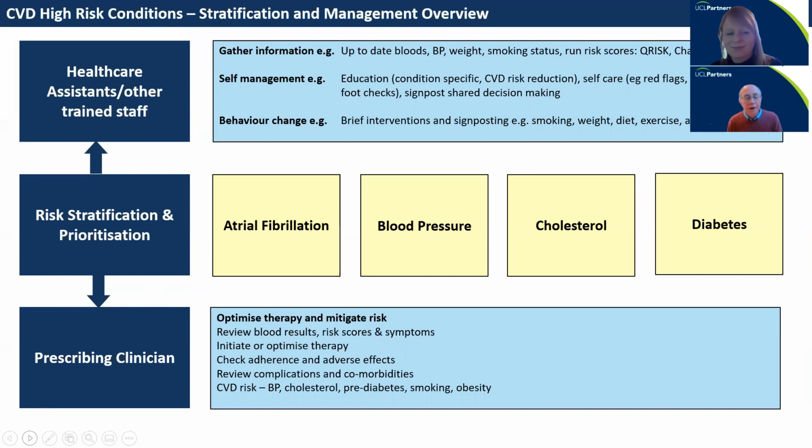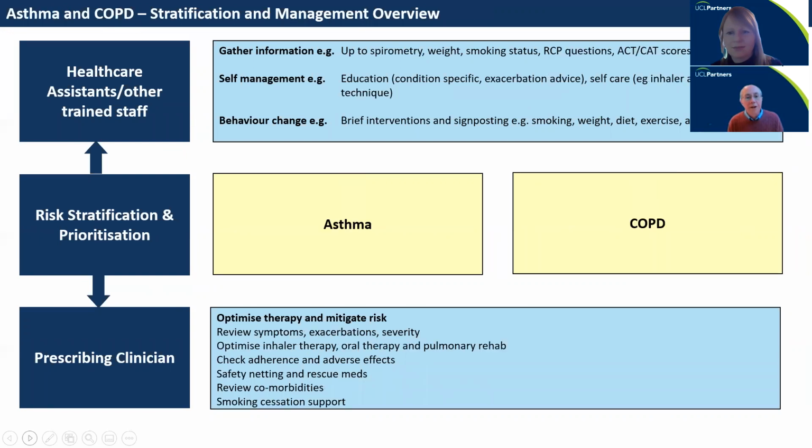At the bottom, we've identified a broad aide-memoire of what clinicians would do to optimise therapy, reviewing results, reviewing complications and comorbidities, and optimising therapies. And the next slide, please. And this shows broadly the same approach to asthma and COPD, a similar stratification in the center, and then into priority groups, and then at the top identifying what the wider workforce would do to support education, self-management and lifestyle change, and critically to reduce work for the prescribing clinician, while at the same time improving the personalized care offered to patients. And the next slide, please.